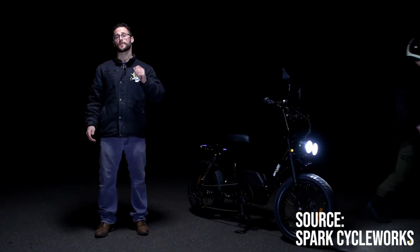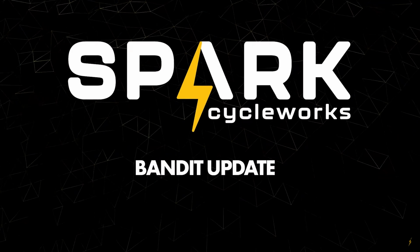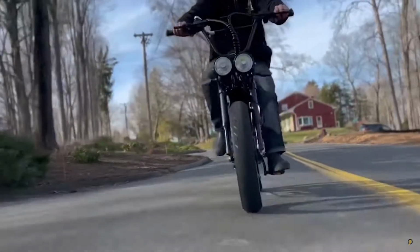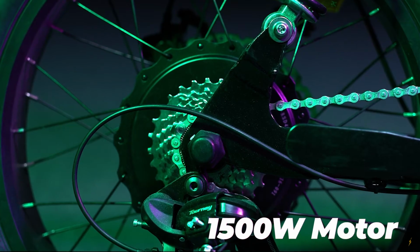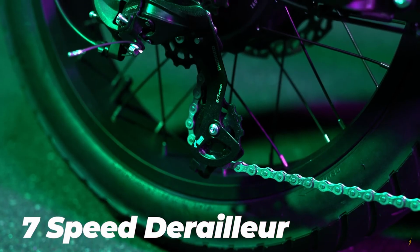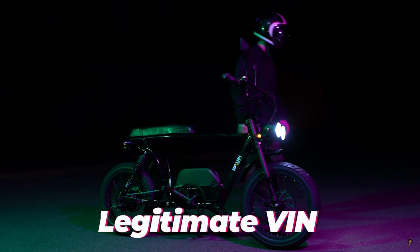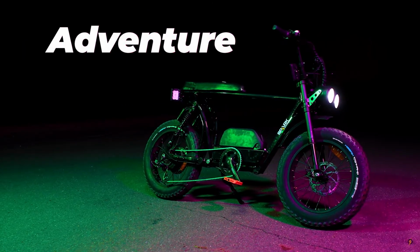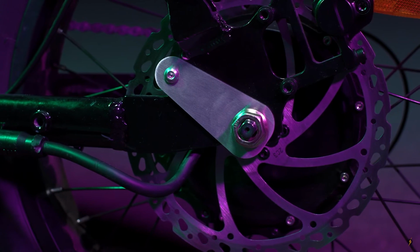Our Connecticut-based operation has been building the Bandit since 2018. Since then, we've been continuously improving the design, and we want to give you an update on what makes this e-bike so special. The Bandit is unlike any other e-bike on the market. In its stock form, the Bandit includes a 1500 watt motor, a 1200 watt hour battery, a 7-speed derailleur, our custom 60-tooth chainring, dual headlight and turn signals, and a legitimate VIN that you can choose to use if you want to register. The latest generation now comes with the option to upgrade to either Cafe Racer or Adventure Bike styling. The Cafe features a windscreen, single headlight, and Cafe bars, while the Adventure includes dirt tires and has reinforcements on the motor to protect through rough terrain.